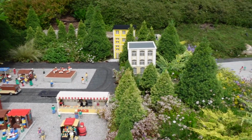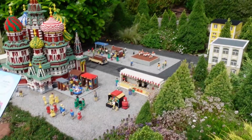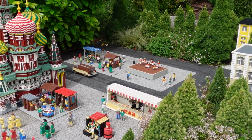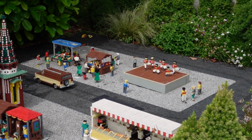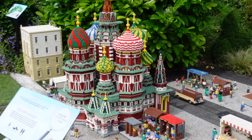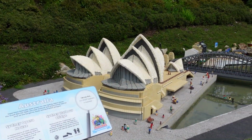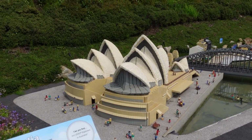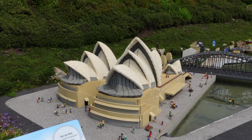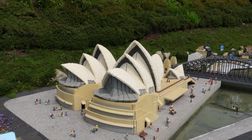You've got little pockets, so we've got Russia going into Australia. I'll let you soak Russia in quickly. We're going into Australia. Sydney Opera House was 204,000 bricks, 540 hours and 3 builders. And the bridge was 55,000 bricks, 180 hours and 2 builders.